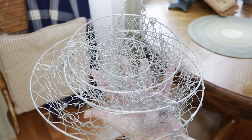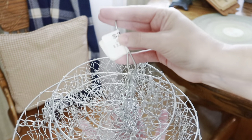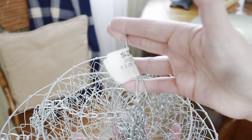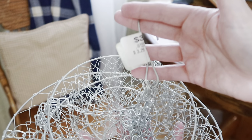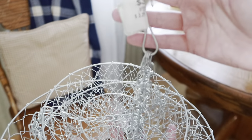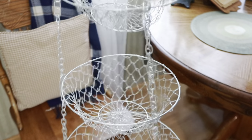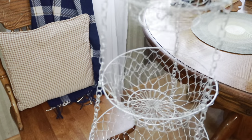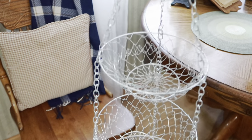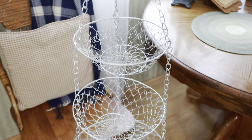So I've tried to scoot back some so I can show y'all this piece here. How many of y'all remember seeing these in a family member's home at some point? It was $3.29, and I have wanted one of these for the longest. It is one of these hanging wire basket things, and I love this. I think this is just so country. It definitely reminds me of my childhood, because I remember my mama and my grandma having one of these.